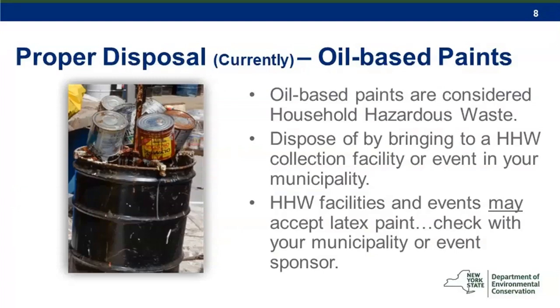So, proper disposal of oil-based paints. Oil-based paints, again, are considered hazardous waste and must be disposed of at a household hazardous waste collection facility or HHW collection event. HHW collection facilities and events are usually managed by a municipality. Depending on where you live, this may be at the village, town, city, or county level. The municipality generally restricts the use of the facility or event to its residents and may require pre-registration and a possible fee. This information is usually posted to the municipality's website along with what items they will and will not accept.